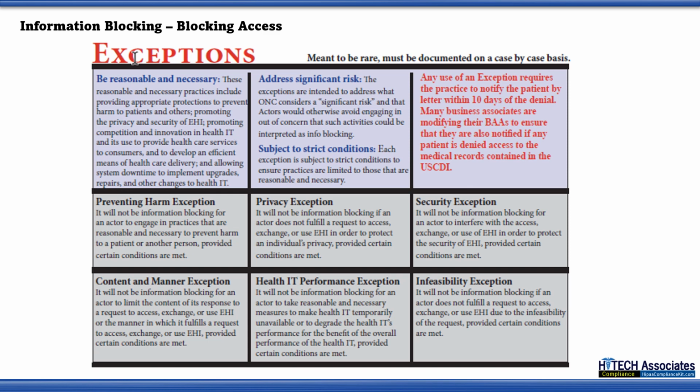As a healthcare provider, there's a total of 8, but only 6 that you could use: preventing harm, privacy exception, security exception, content and manner exception, health IT performance exception, and the infeasibility exception. Again, on your video or in your kit is a video going over using these. We also have some great documentation from the government. I highly recommend that you spend a little bit more time and learn about these exceptions because, again, these are the only ways we cannot send medical records.